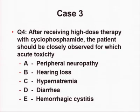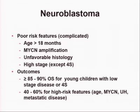Very good. So hemorrhagic cystitis is the correct answer. The other ones are not major problems with cyclophosphamide.